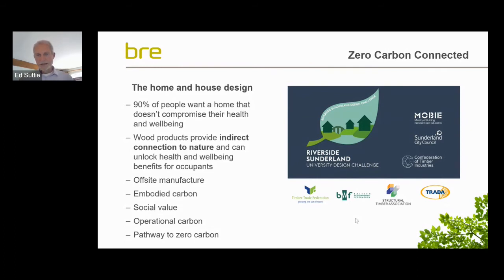So very interconnected, a slightly different way around of looking at how we might tackle it, but coming at it from the point of view of people and health and well-being.